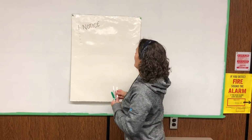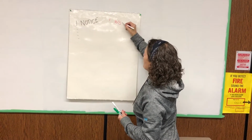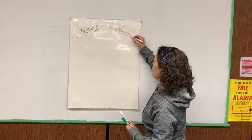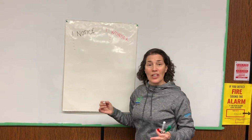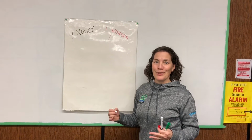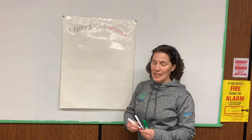The second thing to keep in mind is the phrase, I wonder. And this is where you jot down your questions. Anything that comes to your mind. There's no such thing as a wrong question, and it doesn't matter that you don't know the answer. That's the point. You're asking questions to do more investigation.